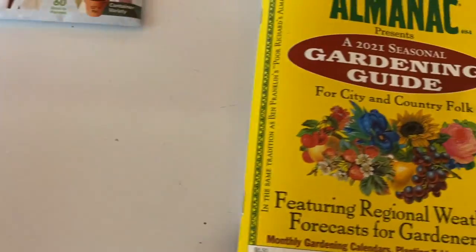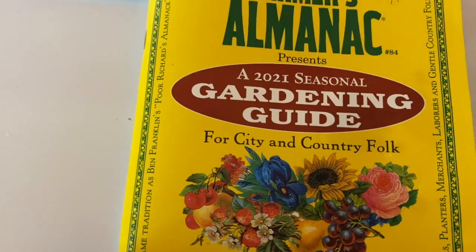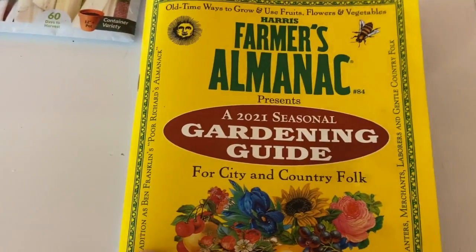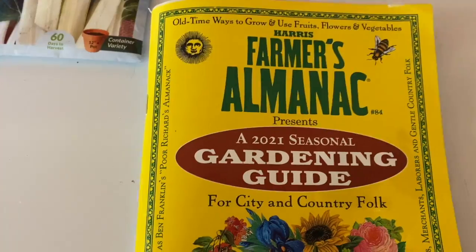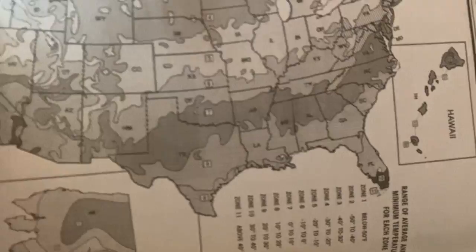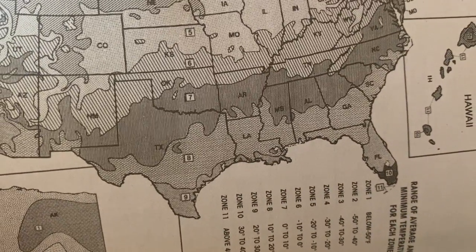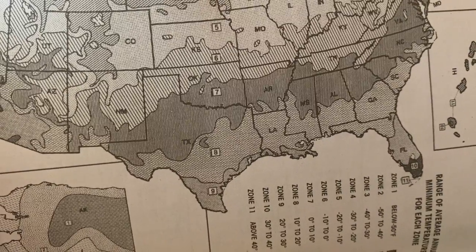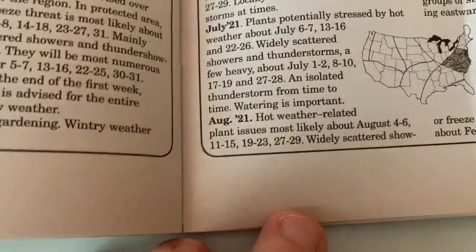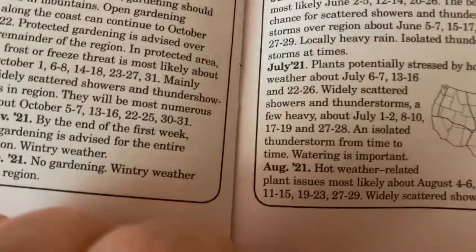Okay, secondly, let's move over here to the Farmers Almanac, and I got the Gardener's Guide. They make another Farmers Almanac that's not a Gardener's Guide, but I got this specifically for gardening, and it's got all of the zones listed wherever you live. I'm over here in zone 9, so we have a longer gardening season down here in the southeast. So right here on region 9, the best time for me to plant my fall garden is August of 21.